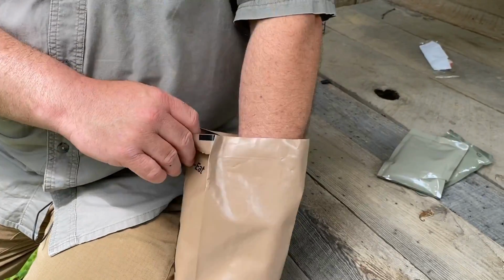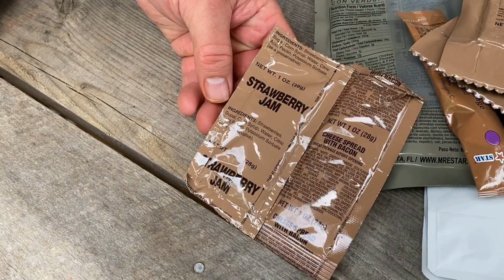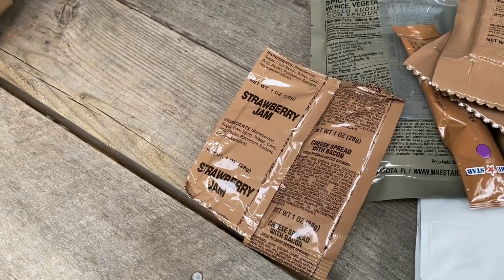Got an extra something there. Oh yeah, here's the jelly too. So they have strawberry jam in here for you. This will give you a lot of calories to get energy when you need it.